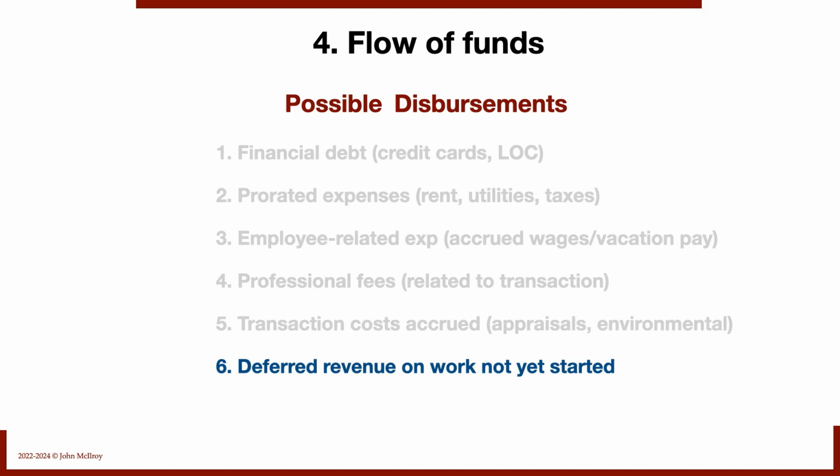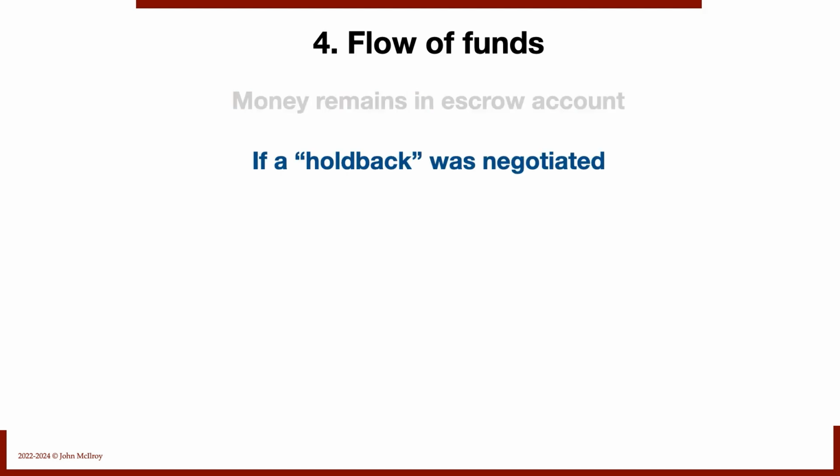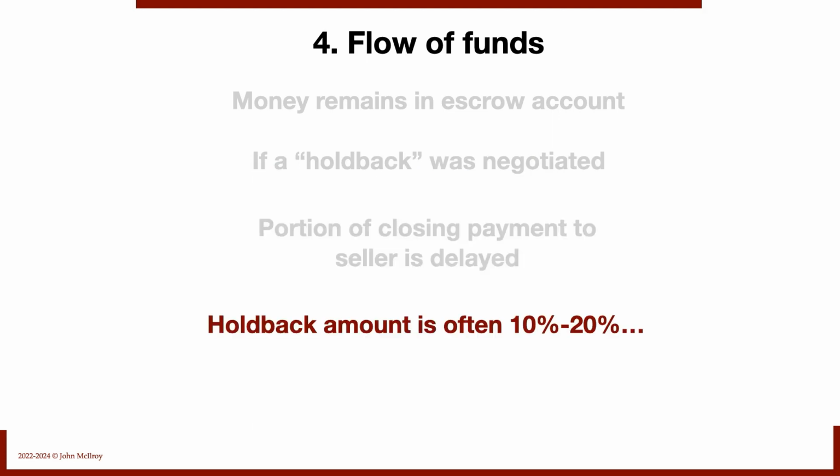Deferred revenue on work not yet started. If we've taken a customer deposit and we haven't used any of it to get inventory or supplies or done any work, then some of that deferred revenue could indeed be paid as a disbursement because the new owners, of course, are going to have to do that work. And sometimes money remains in the escrow account if a holdback was negotiated. So a portion of the closing payment to the seller is sometimes delayed. A holdback could be 10%, 20%. It is a risk mitigation item.